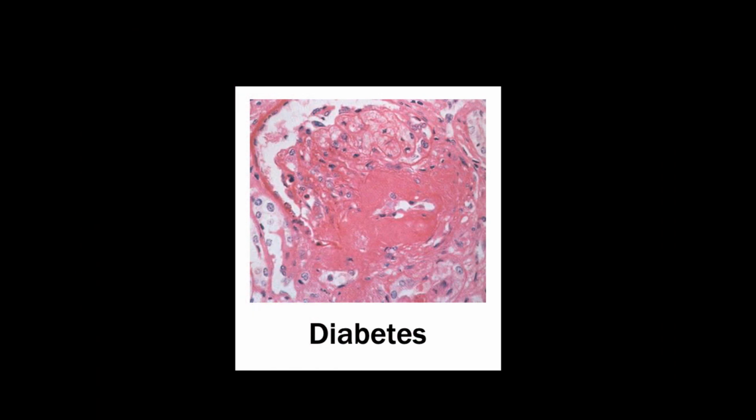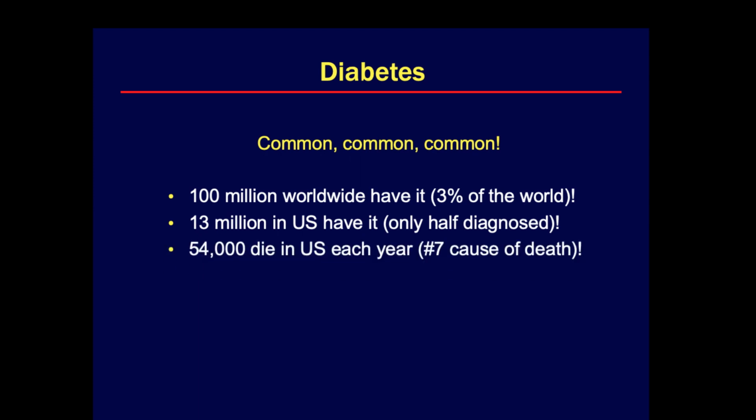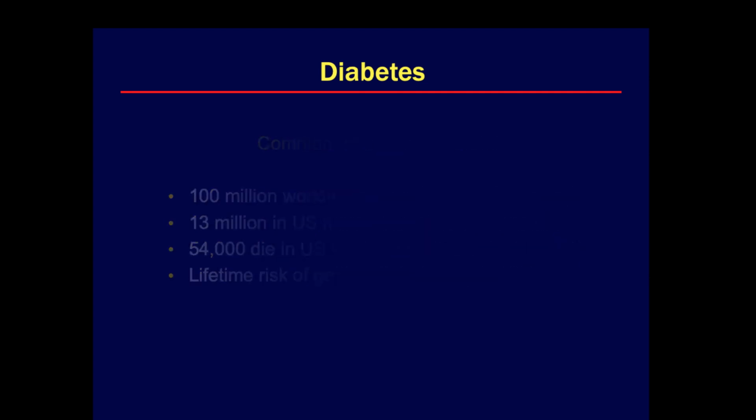Now we're going to talk about diabetes. Unfortunately, very common disease. 100 million cases worldwide. That's 3% of the world has this disease. That is huge. 13 million in the United States have it, with probably only half being diagnosed. 54,000 die in the United States each year. This is the 7th leading cause of death in the U.S. The lifetime risk of getting diabetes has gone up 5% in the last few years.